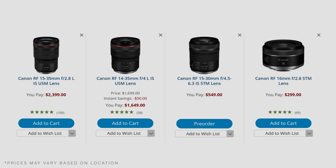And lastly is price. It is expensive. At the time, the 15-35 was the only wide angle lens Canon had out when I first purchased this, but since then they have released the 14-35, a 16mm f2.8, and then just last week they released a 15-30 non-L lens, and all of these options are at least $700 or more cheaper than the 15-35. This is really something you're gonna have to ask yourself: do I have a budget for this? And is this lens worth it for you?